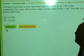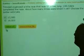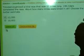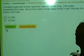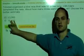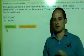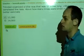Trinidad organized a bike race that was 57 miles long. 198 riders completed the race. How many miles were biked in all? Choose the better estimate. So our options are 12,000 and 16,000. What it wants you to do here is not use the calculator and not do double-digit multiplication. It just wants you to estimate.